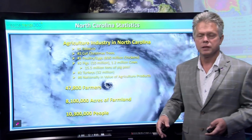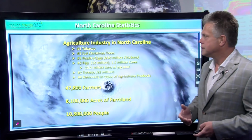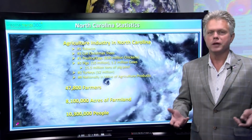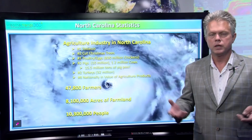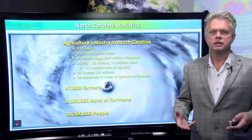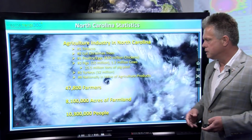Pigs are about 10 million. I joke that there's just about as many pigs in North Carolina as there are people. They have about 10.3 million humans and about 10 million pigs, and about 1.2 million cows. So there's a ton of poop, if you will, coming from all this livestock. And in previous flooding events, that was an issue where the runoff that ran into all the rivers and lakes and reservoirs was a lot of contaminant of fecal matter that is very detrimental to, obviously, human health. So a lot of disease issues when you have this kind of flooding potential. So, again, something to be concerned about.